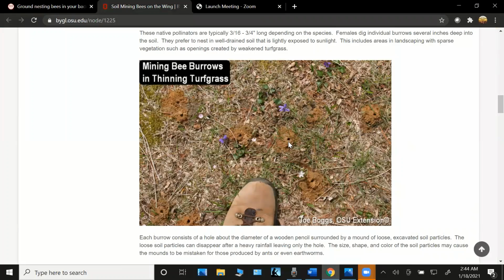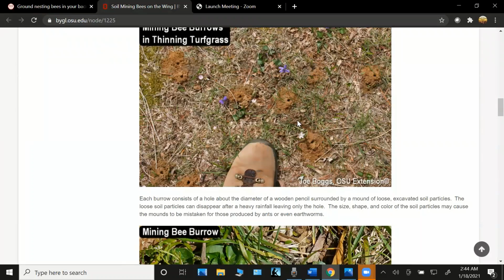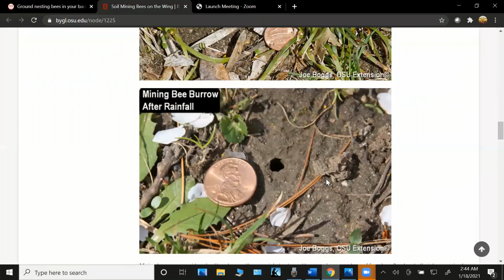on Farm Island. On Revheim, their homes are looking kind of like this. They're domed up, and there's soil packed around their homes. On Farm Island, they looked like this because it was just after a rain.